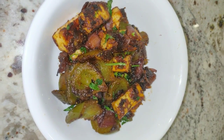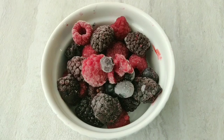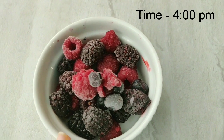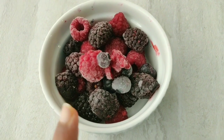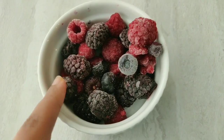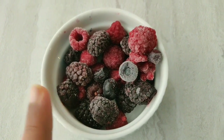So it's around 4 o'clock in the evening and I'm feeling a little bit hungry and I want to eat something sweet. So I'm having frozen berries. So there are raspberries, blueberries and blackberries here. So I'm going to let them thaw for a couple of minutes and then eat them.